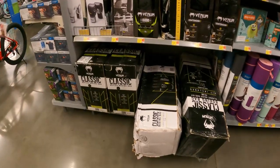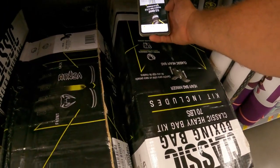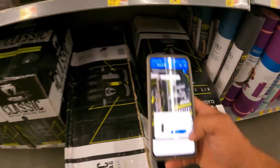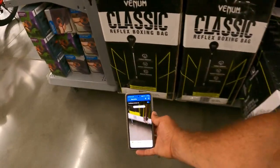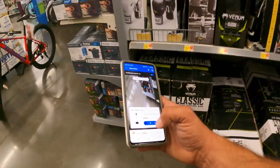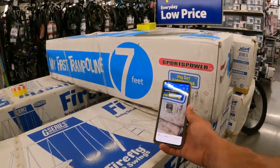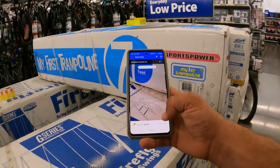How about these boxing bags? These things are all beat up. Boxing bags, 49. That seems to be full price. This one is also 49. And then how about the reflex boxing bag, also 49. Let's scan these right here as well. There's no tag. It says nothing.